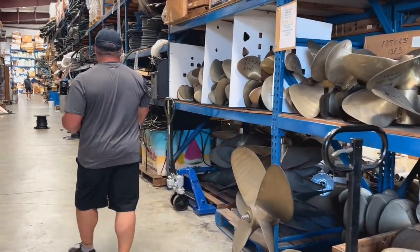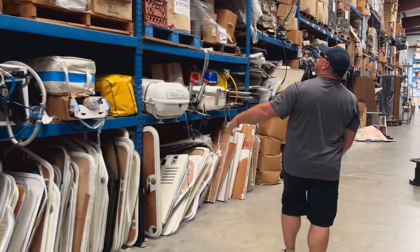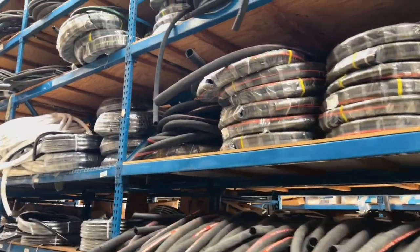That's some nice wheels there. Hydraulics, life rafts. That says bronze fittings, as you can see what it is. Hose, tubing, everything you can think of right here.